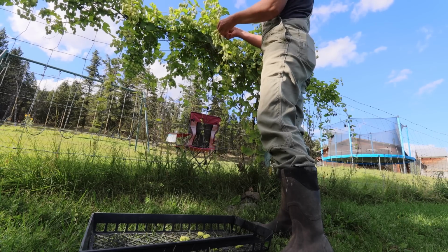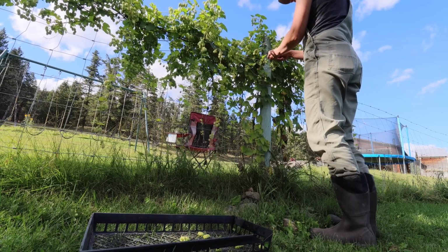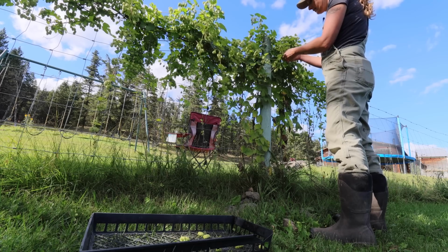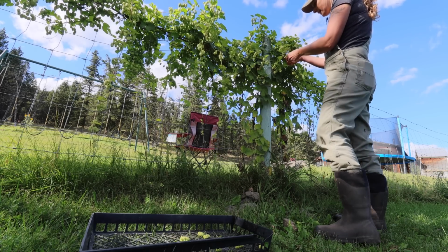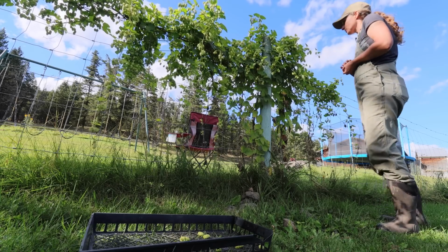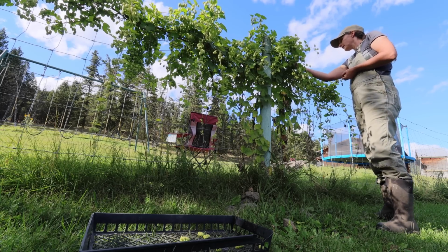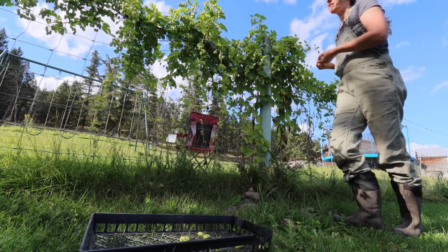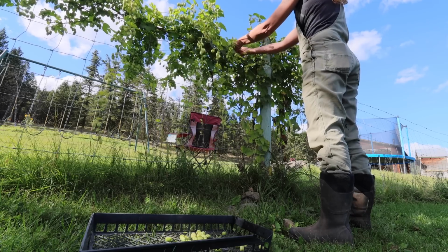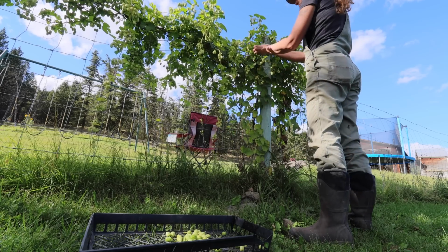This is the first time that I have had enough hops on here to actually harvest. It's kind of exciting. They don't do super well up here in this part of the garden because it is fairly dry up here, and they do apparently, as I have learned, like quite a bit of moisture. So I try to remember to give these guys a good soak once a week, because these hop vines are probably 5 years old, and they are certainly not very big compared to other people's hops vines that I've seen that are just absolutely massive.